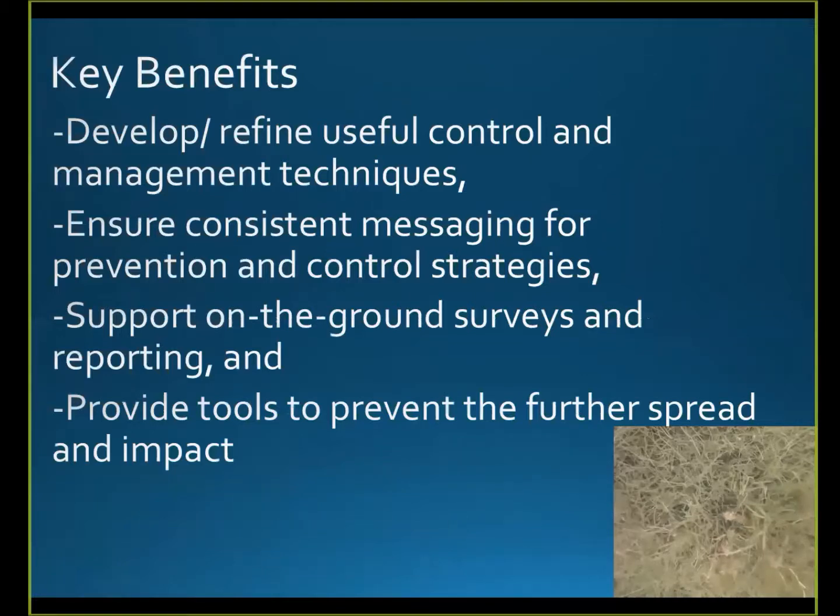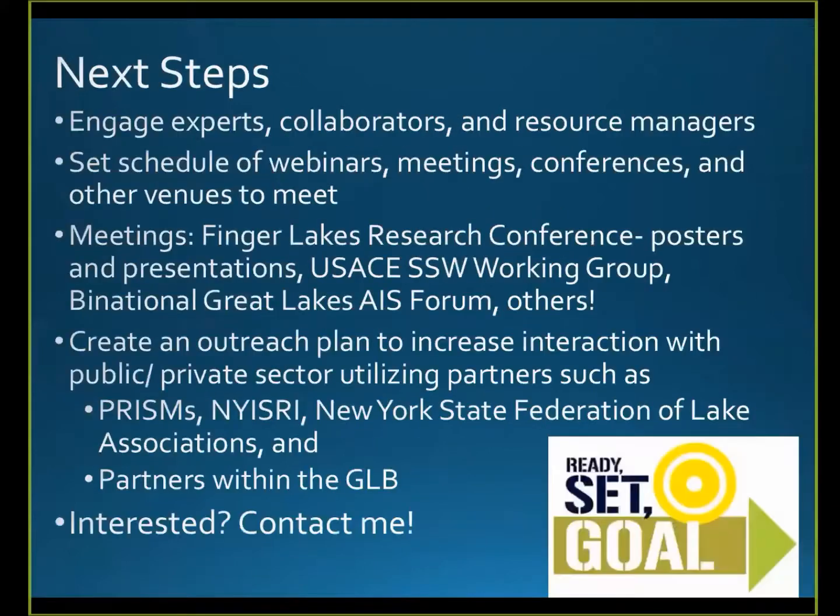So developing and refining useful tools. Obviously the benefit here is to create a useful output. We're going to support on-the-ground surveys and reportings, provide tools to prevent further spread and impact, because that's really the overall goal, is to reduce the further spread of Starry Stonewort while also looking at effective control methodologies.